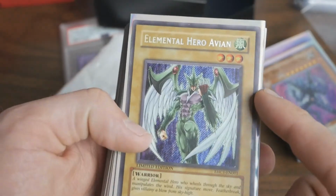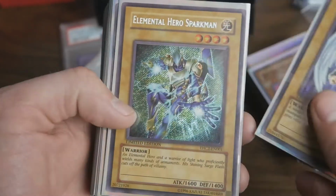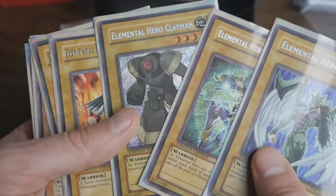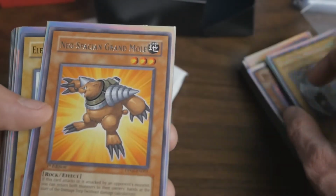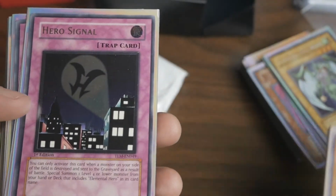Alright. On to the last few cards. This is what the cool stuff is. Elemental Hero Collection stuff. There's the Avion, there's the Sparkman, Clayman. I don't think he has Burstinatrix, he does not. But these cards are surprisingly really difficult to find and thus very expensive. There's a Grand Mole, another Clayman, an Avion, Ultimate Rare Hero Signal.